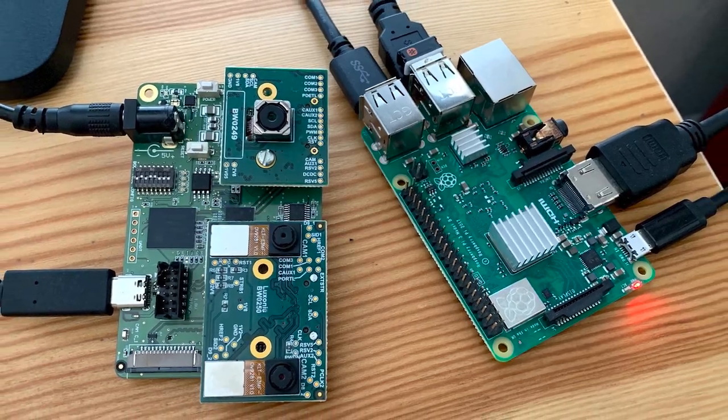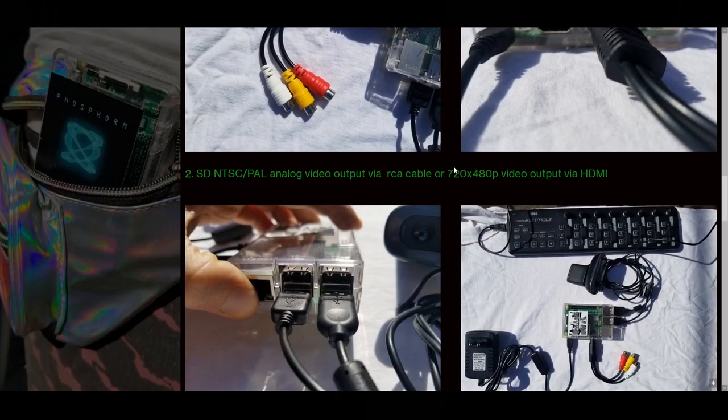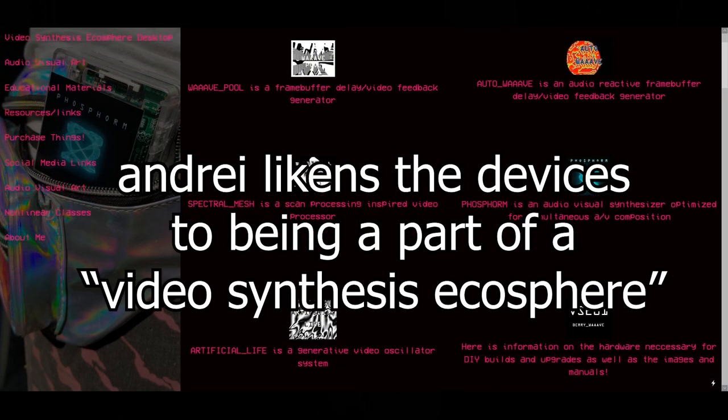And in the past couple of years, a person named Andre J has been designing several exciting pieces of analog video compatible gear, all of which are standalone and share the same compatibility features that the Hypno or any other Raspberry Pi-based device has.